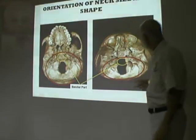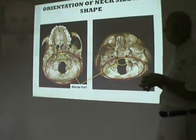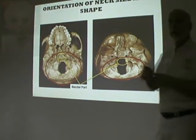But what you really see is the difference in the shape and the size of the neck. It's about half the volume, and it's an oval rather than a circle. Very different. Next slide.